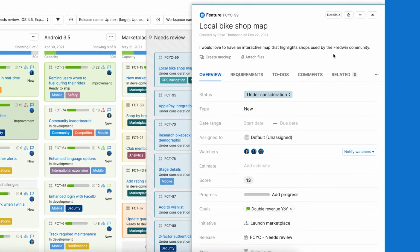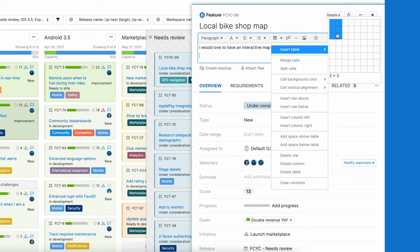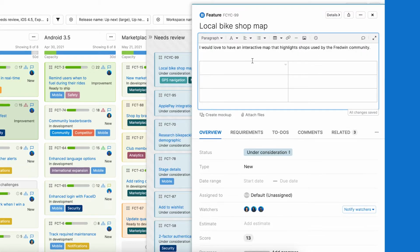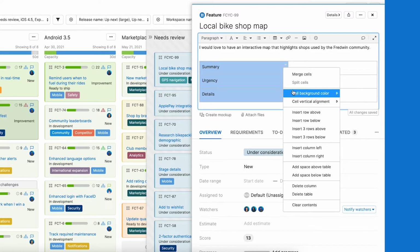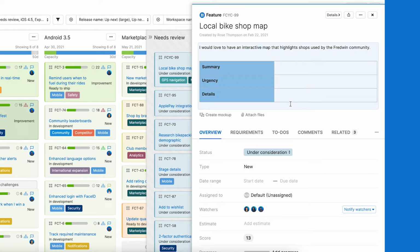So you could go into this feature description, which carried over from the ideas portal. But say you wanted to fill out a bit more information. I love adding tables for this, so we can insert a quick 2x3 table, and then you might include a summary of the feature, the urgency, and some more details. Maybe even throw in a little background color and bold it. Nice. So this is a great way to start organizing information about the feature.